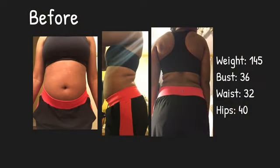And on top of this challenge, I also run a mile and a half every day, and I also walk and do sprints. And also, I did not have a special diet for this challenge. So let's get into the pre-Chloeting pictures and measurements. Before, I weighed 145 pounds, my bust was 36 inches, my waist was 32 inches, and my hips were 40 inches.